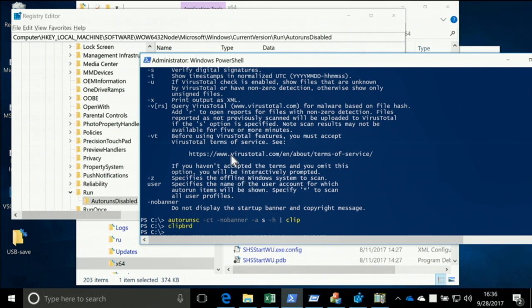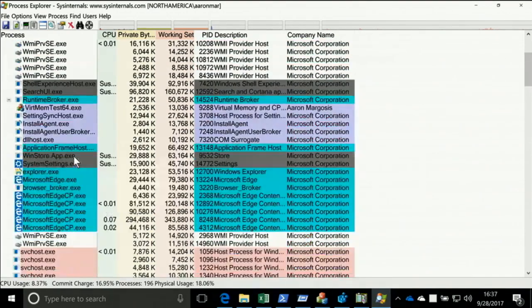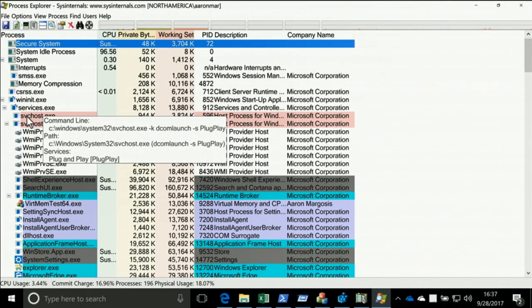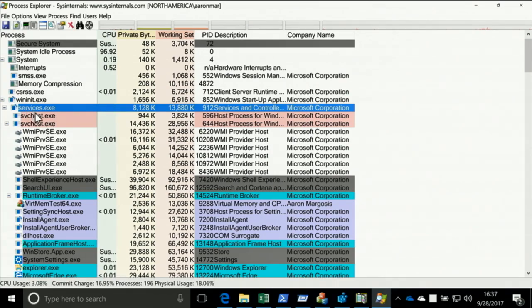What next? So that's Autoruns. Process Explorer, we did briefly touch on that. Process Explorer is the tool that shows you what's running on your system right now, and it does it a whole lot better than Task Manager possibly can. For one thing, it shows you this really cool tree view that shows what process launched which other process. So this svchost.exe is a child process of services.exe.